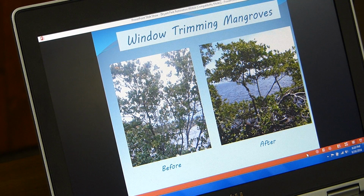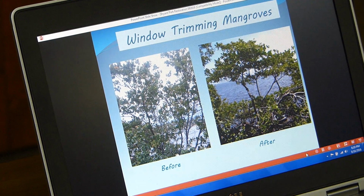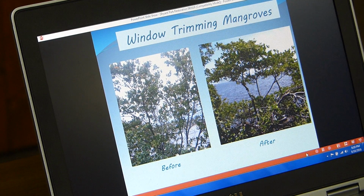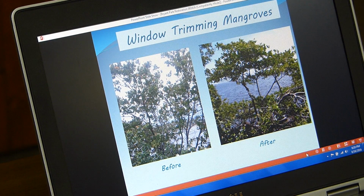Again, that's a white mangrove, so it has a number of stems. It's not as full of a mangrove as a red mangrove, which is what we're planting in the planters now. They tend to have more of one central trunk coming up and more legs coming off of it, and it's more of a fuller tree canopy once it's trimmed. But that kind of gives you an idea of what window trimming can do. And that's just one option of a way to trim in the future.